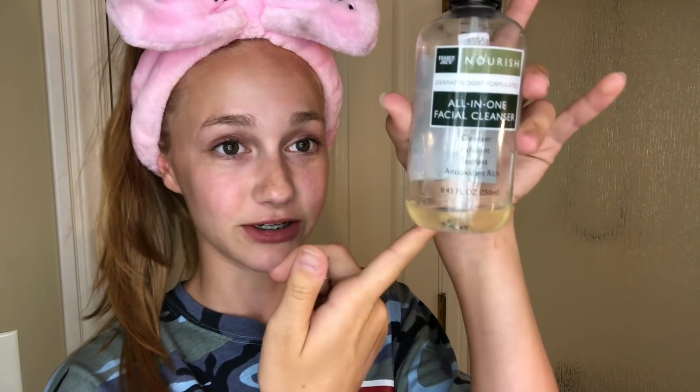So this is what I've been using and it's not breaking me out. Wow, I sound country. And it's not breaking me out, so I've been using it, and as you can tell, it's almost gone. And I don't have a Trader Joe's near me, so let me know your thoughts on a good cleanser. If you have a good cleanser that you've been using that's good for sensitive skin, I don't really think I have sensitive skin, but things for sensitive skin don't really break me out. So yeah, let me know if you have any good cleanser suggestions.